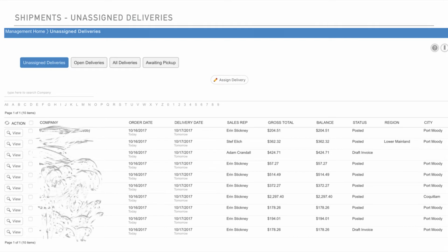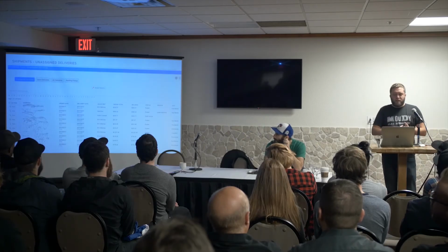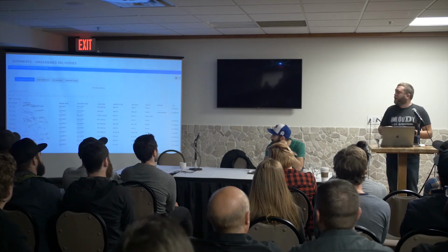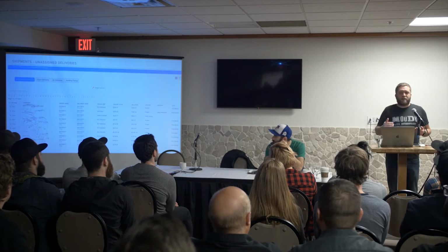Okay, you got to get beer to the customer. So there's a delivery module, which we use. It's actually pretty handy. When you first go in, you'll see all the unassigned deliveries that haven't been assigned to a day or a truck. Ecos knows you can create as many deliveries as you want on a day for as many trucks as you want. You can assign each one to a different truck, and you can assign invoices to all those different deliveries.